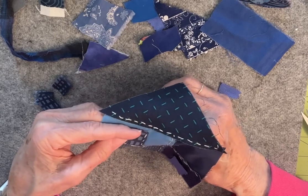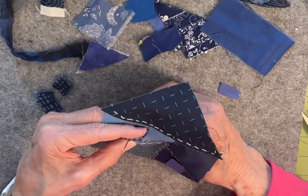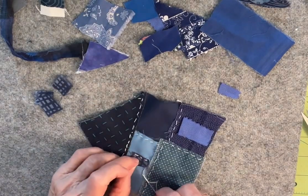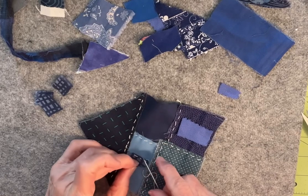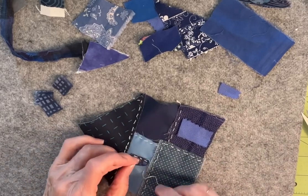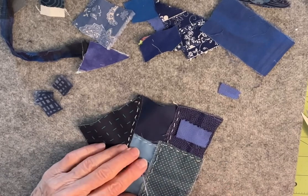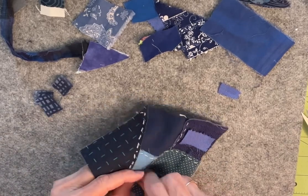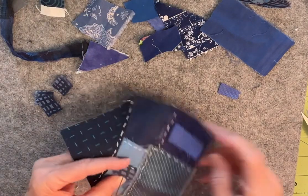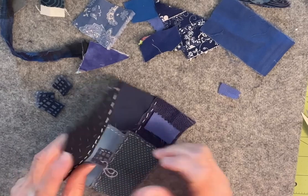I think I'm just going to sew on the sides. Didn't even come up through the fabric. My goodness. Fabric's fraying. Probably should have just glued it down. Isn't exactly doing what I wanted it to do, but well.